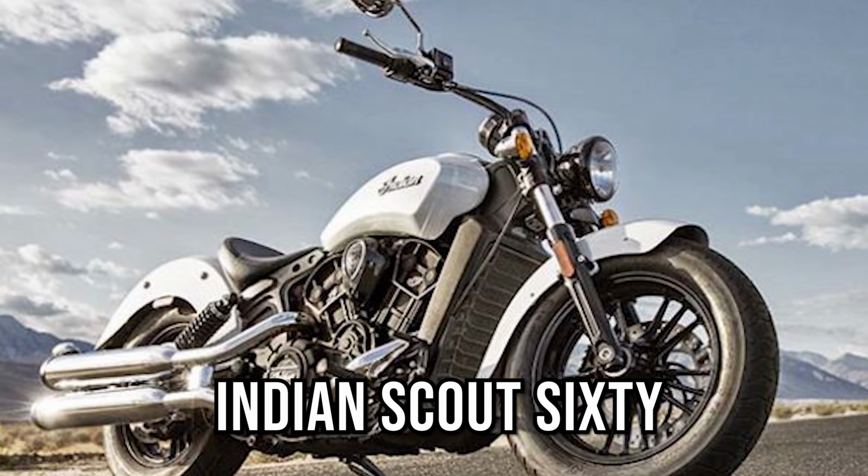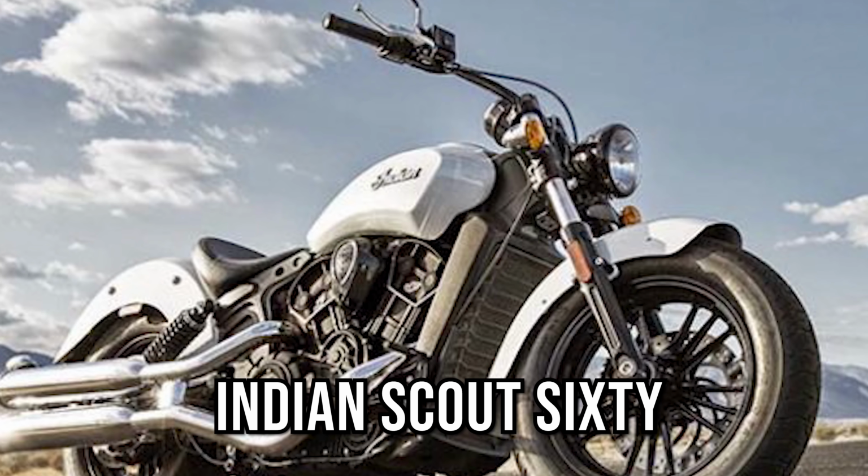Last but not least, an Indian Scout 60. Now, I got to drive one of these for the first time a couple weeks ago. Check out my video for the Indian Scout 60, and they're a blast to drive. It was only a little bit less power than the regular Scout, and you can actually pick these things up for less than $7,000. It's a huge bargain. It is a beautiful bike. I love the way they look.